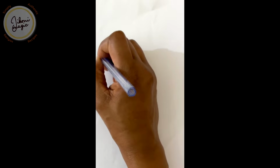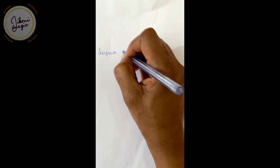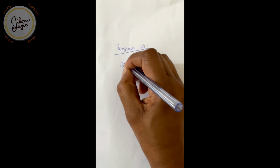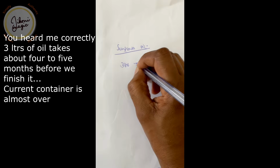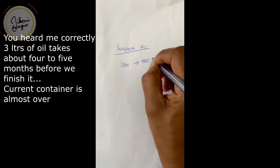What does that mean? It means that I'm going to be breaking the cost of an ingredient to its smallest unit. For example, let's start with sunflower oil because that's my preferred oil in most of my cooking. By the time I was purchasing it, which was sometime last year, December towards the end, it was going for 1,107 for 3 liters at Carrefour.